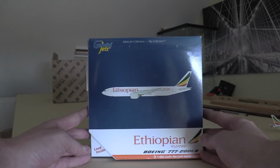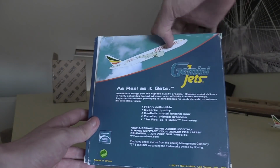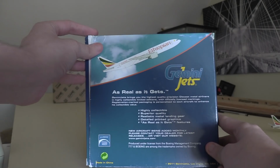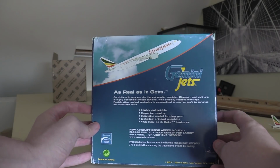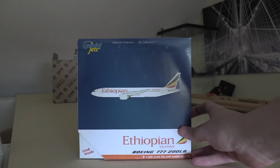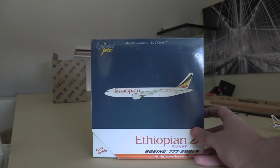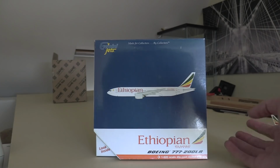There are a few little differences which I will get into, but first I'm just going to draw attention to the box. Now this is a 2011 release, so it is a 9-year-old model at this point, and I'm pretty excited about this. I'm hoping it is in good condition because I paid, I think, without postage about 65 quid for this thing. It is quite a rare model, so that was actually quite a good price.